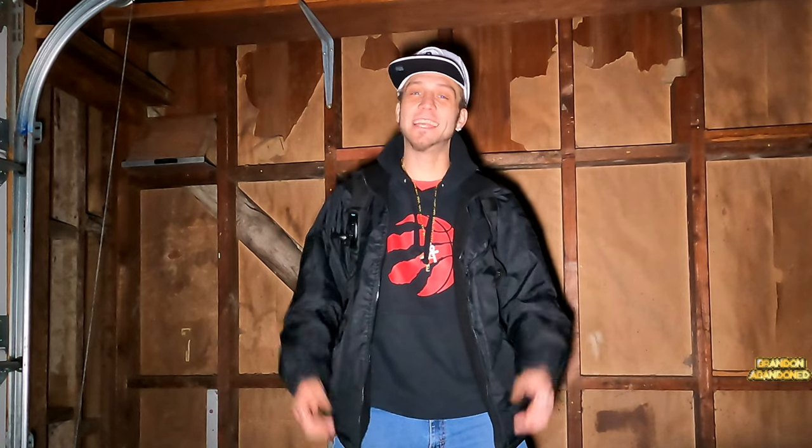Alright, explorers, this one's gonna be short, but it was a really cool house. It's not gonna be here much longer, so I had to get it in. I had to show you guys. I hope you guys enjoyed it. Just the brick, the stone, the wood. I love when houses, again, like I said, are different textures. It just adds to the place, makes it feel so cool.